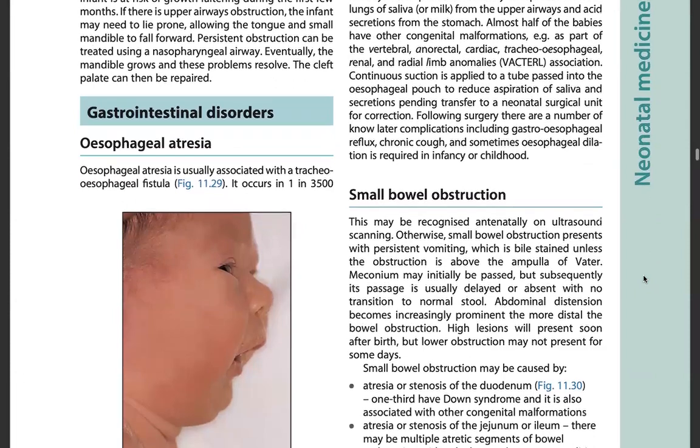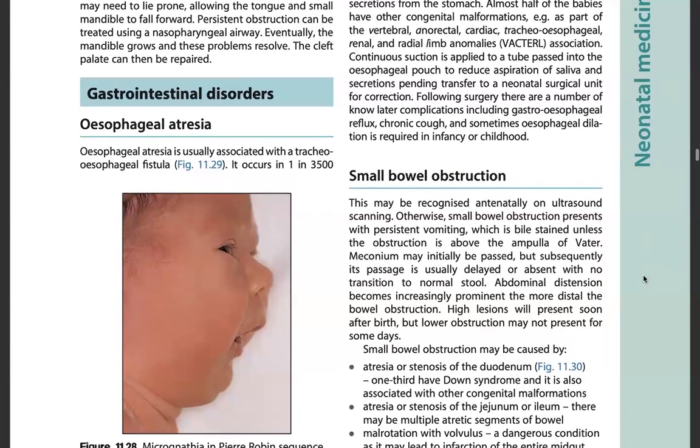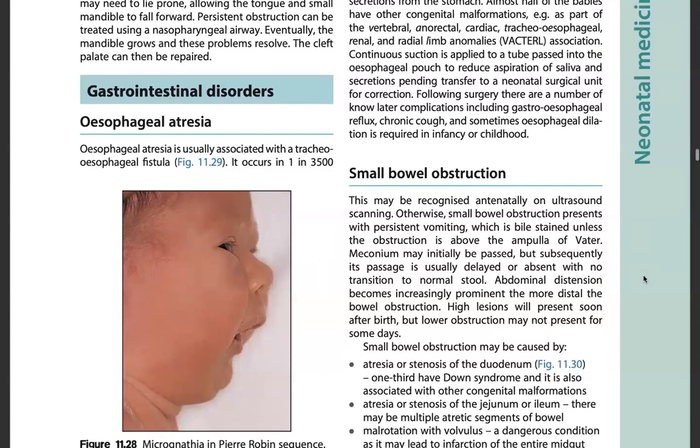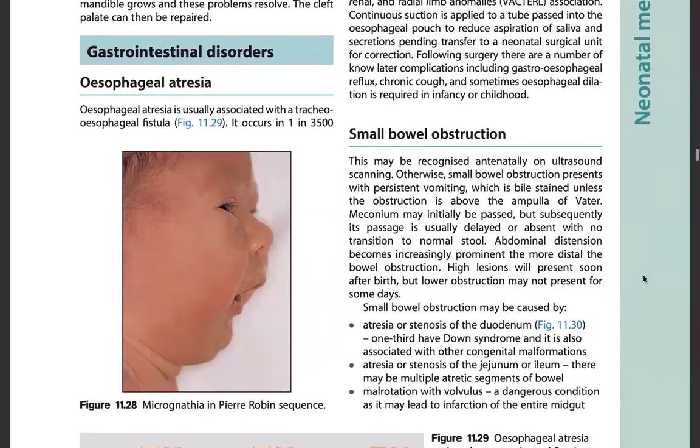Following surgery, there are a number of known later complications, including gastroesophageal reflux, chronic cough, and sometimes dilation is required in infancy or childhood.